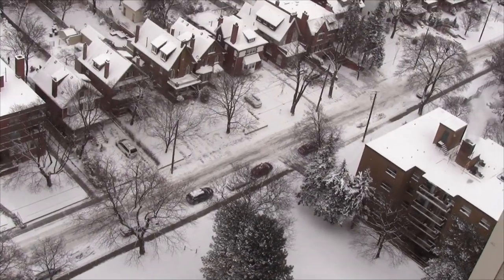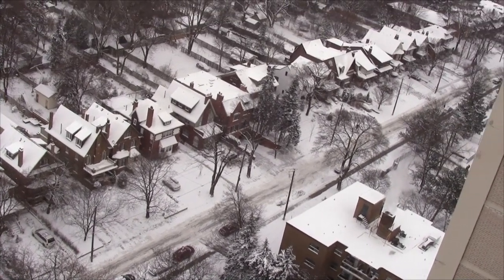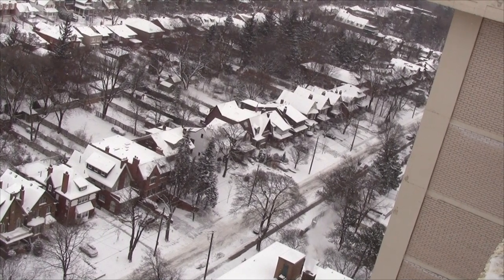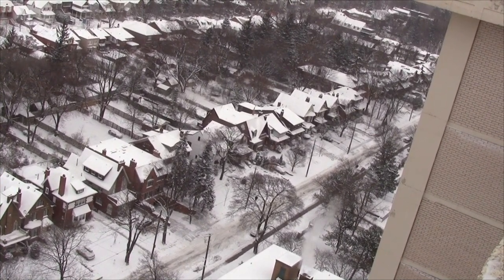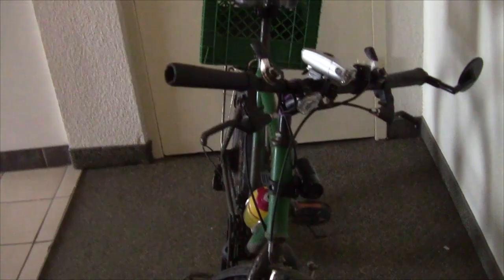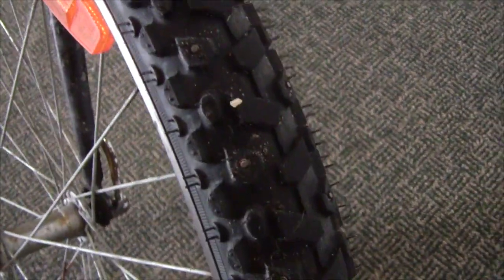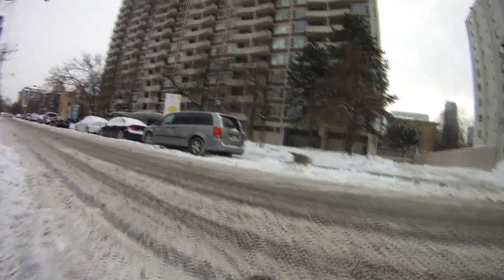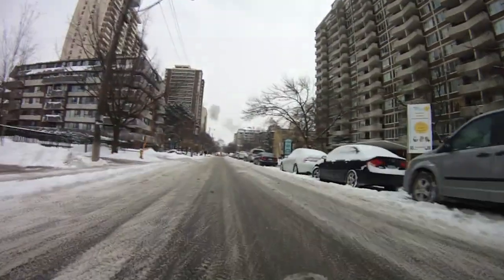So I've got a bunch of errands that I want to run today, and of course I'm going to run those errands on my bike, and I've decided that I'll bring my camera along to show you what it looks like riding your bike on snowy roads. So since there's a bit of snow on the road and the roads potentially could be a bit slippery, I've decided to bring my green machine for this ride because it's the bike that has my studded winter tires on it. And I've also got the bike, of course, rigged up with my Contour Roam Sport action camera for capturing the footage. Alright, so here we are on my street.